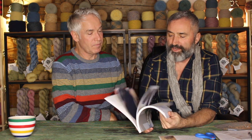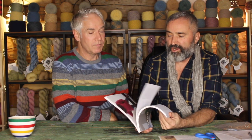So this is a great book. I recommend this if you like Lopi knitting. There's something in here for everyone. There are all kinds of great sweaters and scarves. It's just a great book. So I'll put a link to that as well. I think modernlopi.com is the website, but I'll make sure you have the correct contact information.